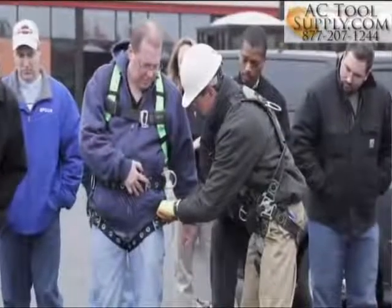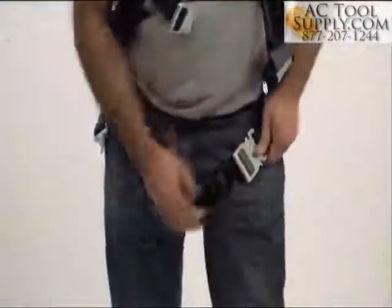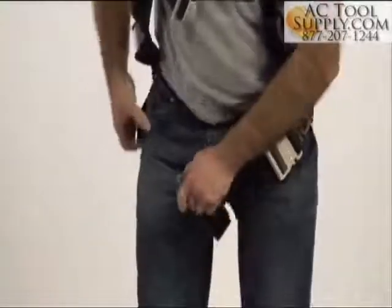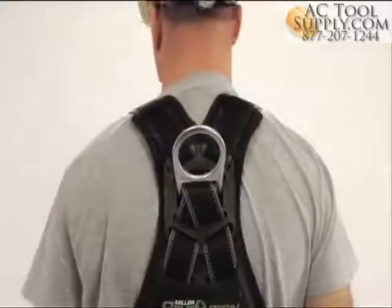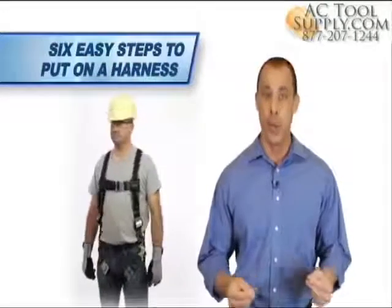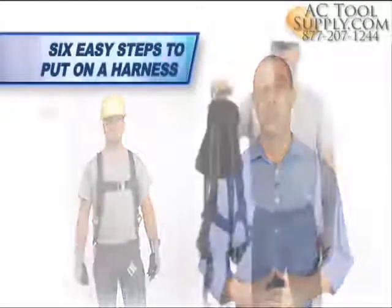While safety directors agree a comfortable harness fit is crucial to compliance, some workers lose sight of how important it is to follow directions when it comes to ensuring a snug fit with chest and leg strap adjustments and back D-ring positioning. In order to ensure proper protection, the full body harness must be worn properly. A simple 6-step guide can be followed that could save your life.